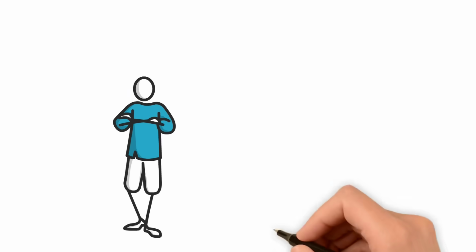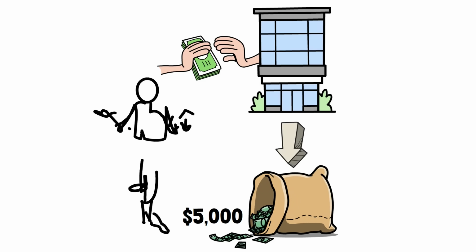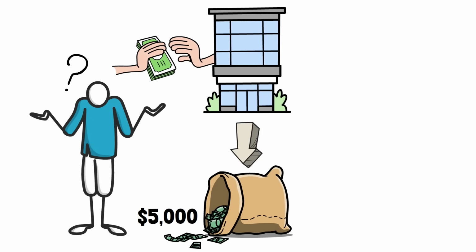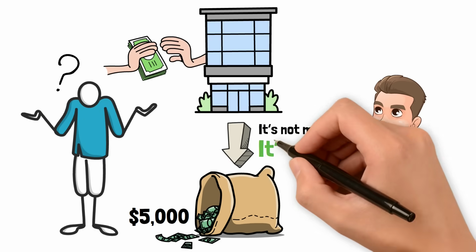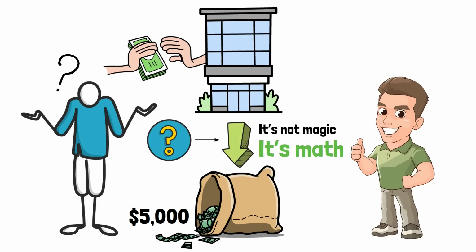Let's be real, making $5,000 a month just from investments sounds too good to be true, right? I get it, but here's the thing, it's not magic, it's math. And I'm here to break down the formula that can make this happen for you.